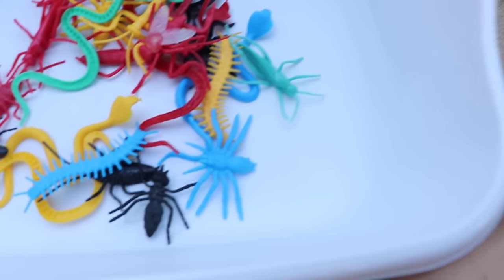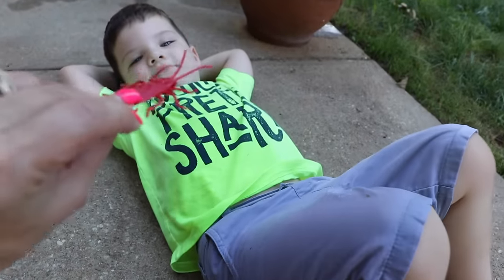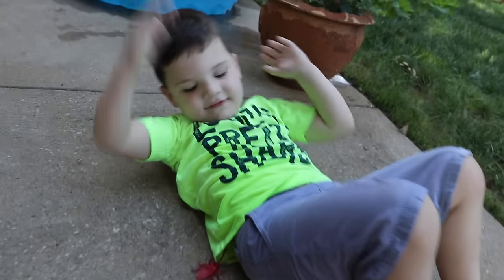Okay, let's see what else we have. Caleb, do you know what this is called? That's a roach, like a bug. Yeah. And he's crawling in your shirt! He's crawling in your shirt! Do you have more bugs?